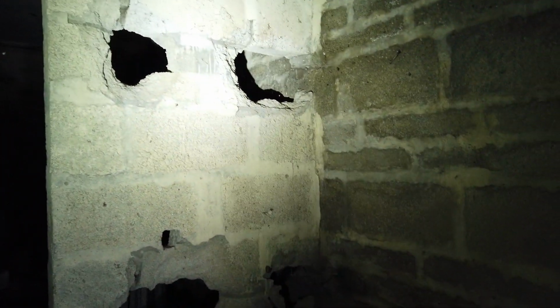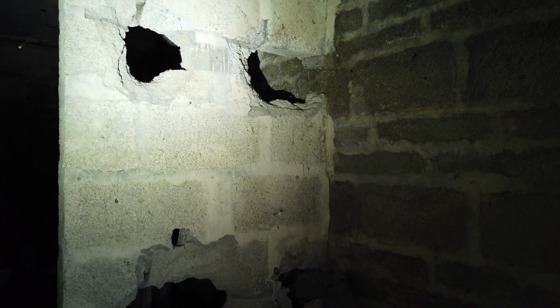It's strongly built with a concrete roof, so it's basically an air raid shelter. And look, somebody's been stupid enough to hammer holes through that wall. Look, how ridiculous is that? That's weakened it seriously, isn't it?